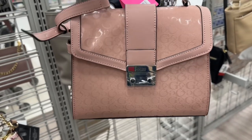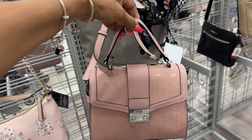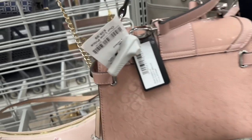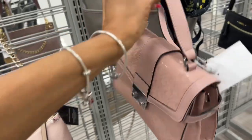Ooh, I like this. This is a Dusty Mauve Guess crossbody. So you have a top handle, shoulder strap. This is a side. This is really cute, right? And it's $40. I do not see a retail price.